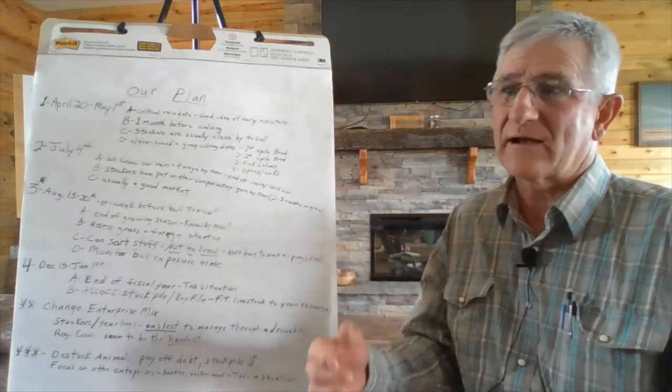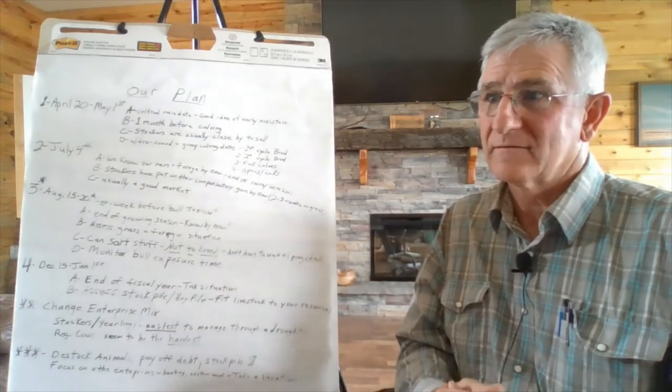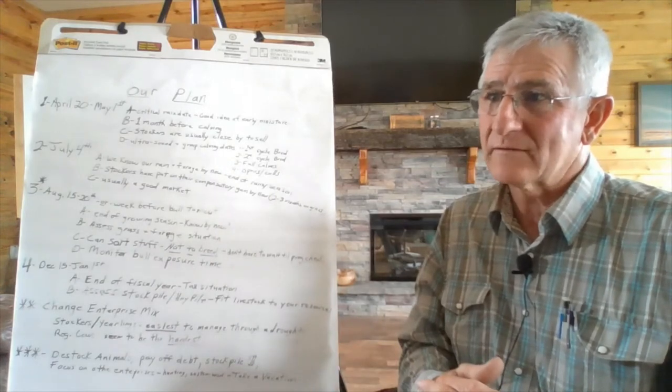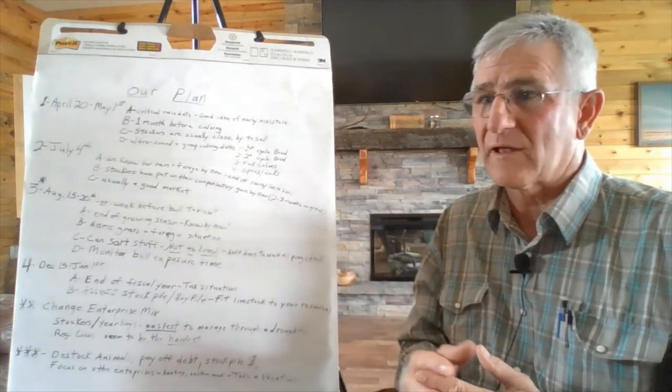So we decided at that point to plant all of our farm ground back to grass. And so we set out on that journey at that time. Our soil had become pretty much dead, and so we wanted to put life back in our soil.